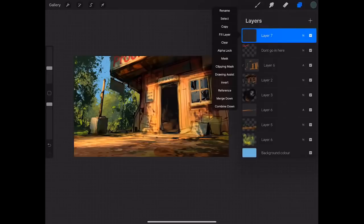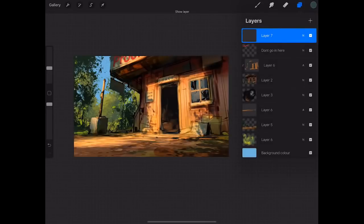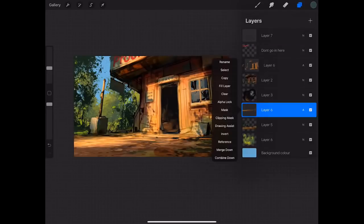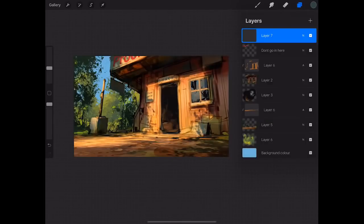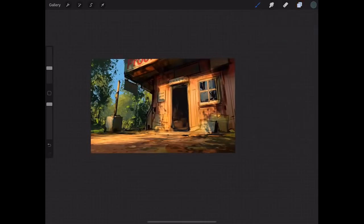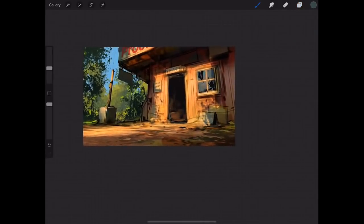So I put a new layer on top, on the total top. And yeah, just clip mask the sun on the ground to the ground. So in that top layer, so that's just a normal layer in normal mode. So that opens up for me to do anything here, like details.